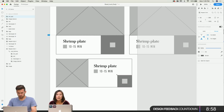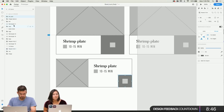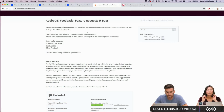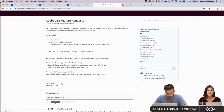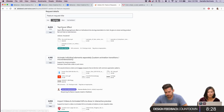And I will say, when it comes to features in Adobe XD, on my screen I have up adobexd.uservoice.com, and if you head over to that site, you can request different features and bugs for Adobe XD. Here there are feature requests, so if there's anything that isn't in XD right now, or you have some bugs happening, you can see some of the popular ones like tap hover effect and more animate things. You can vote, and the Adobe XD team looks at this, and this is how we prioritize what to work on.